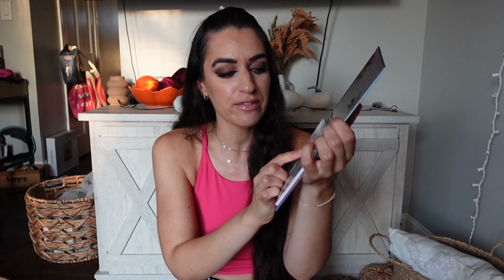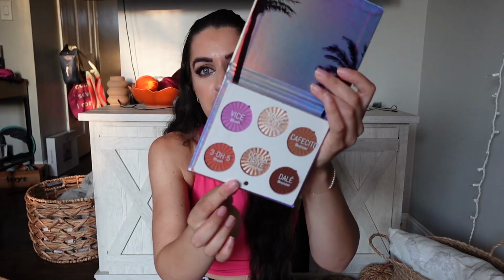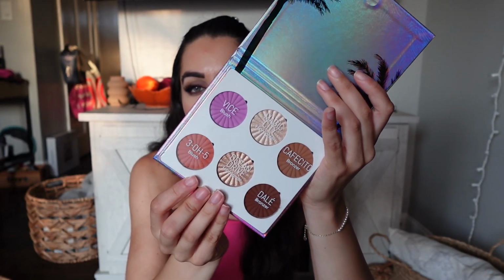Guys, we have a palette from Ofra. Look at this fun packaging. This is the Bienvenidos a Miami mini mix palette. Miami is so fun. I just went there last month for my sister's 40th birthday. I actually still have to post the vlog for that trip, but I really like going to Miami. Okay, so this looks like it is a face palette. How fun. You get Vice Blush, Magic City Highlighter. I don't know if I've tried that one. Cafecito Bronzer. Then we have 305 Blush. That's their area code. Ocean Drive Highlighter and Dale Bronzer. It is super pretty. I really would like to play with these colors.